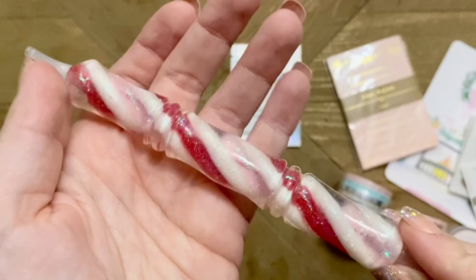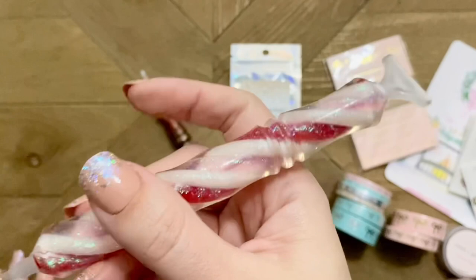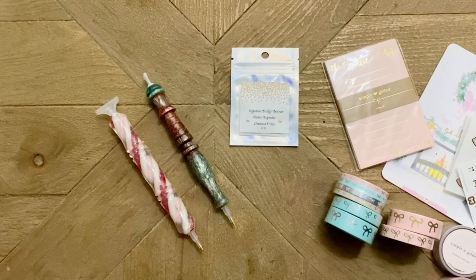It's a little bit, just a tiny bit on the thicker side, but I really like the turning. I think that it suits that so, so, so, so well. Love, love, love it. Yay, holiday pens. Love it so much.